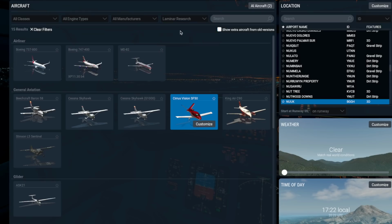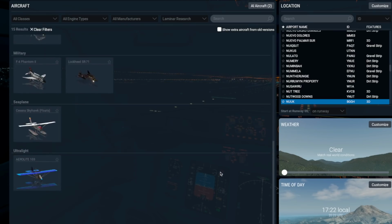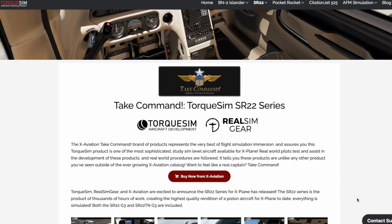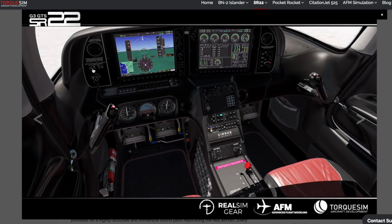XPlane doesn't actually have a Cirrus SR22 built into it natively. It does have the SF50 Vision Jet, but you can download additional aircraft for free. Models have been put out there on the internet as freeware for anyone to download. You can obviously pay for them using products like TalkSim's, really good, SR22. But the point being is that XPlane does have more options at the moment, obviously because it's been out for longer.